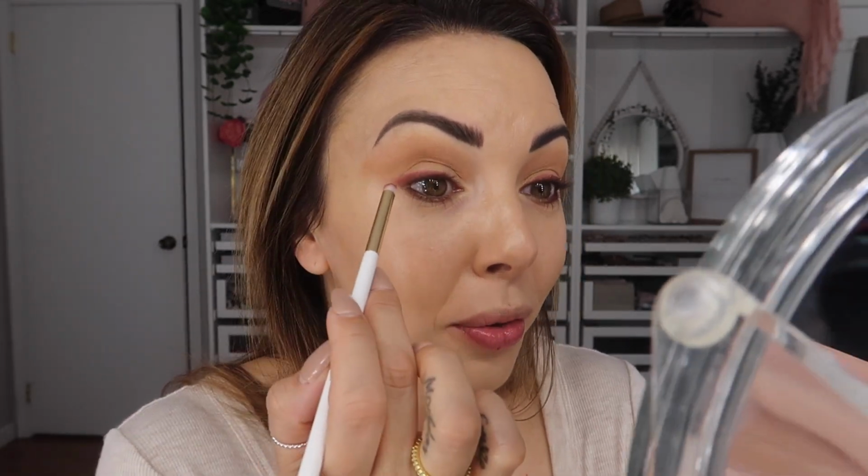Okay, perfect. Now we're going to take this underneath. I can see this green is greening. Look at that green coming out. That's wild. I love using colors like this, but I don't do it often. I just don't.